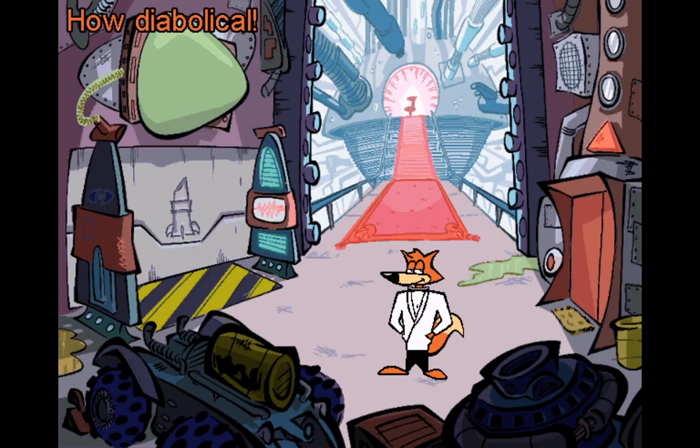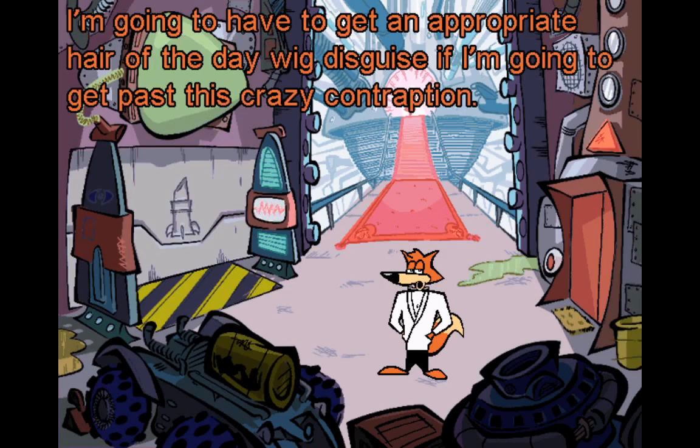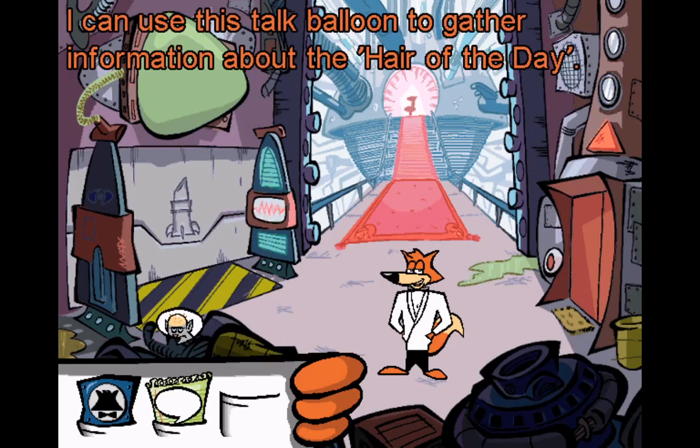How diabolical! That device is some sort of hair security scanner. I'm going to have to get an appropriate hair of the day wig disguise if I'm going to get past this crazy contraption. I can use this talk balloon to gather information about the hair of the day.